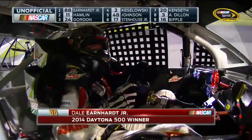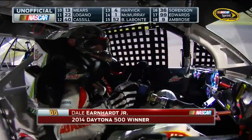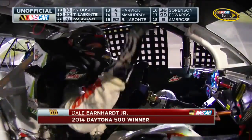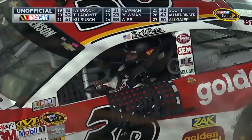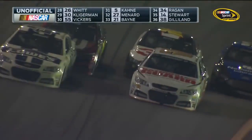Unbelievable. They'll review all photographic and video evidence. It'll be a while before we have an order of finish. Reed Sorensen is okay. Carl Edwards moving around in his car.